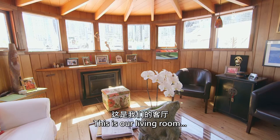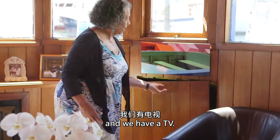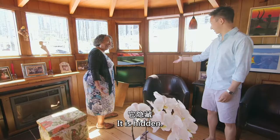This is our living room. And we have all mod cons. We have a fireplace to keep us warm in the winter. And we don't lack for entertainment. We have a TV. Oh, it's hidden. Yes, it is.